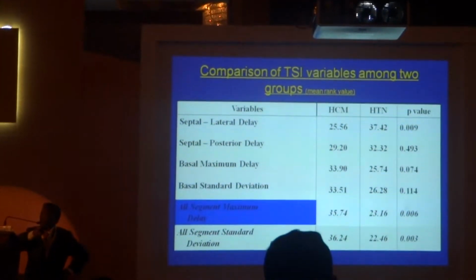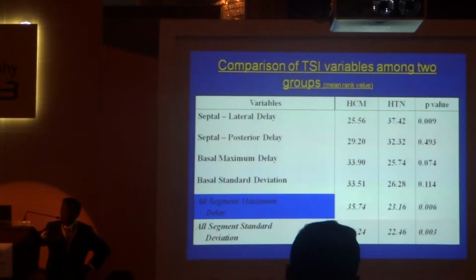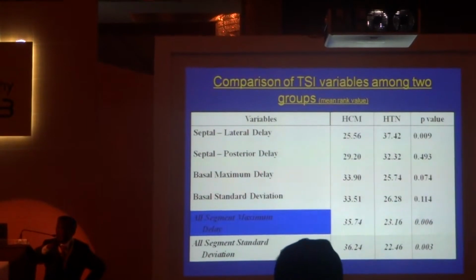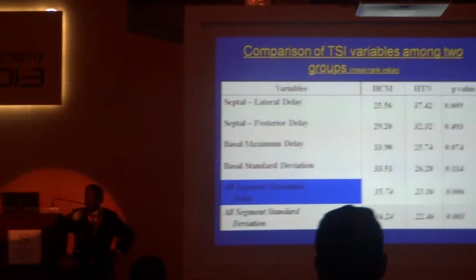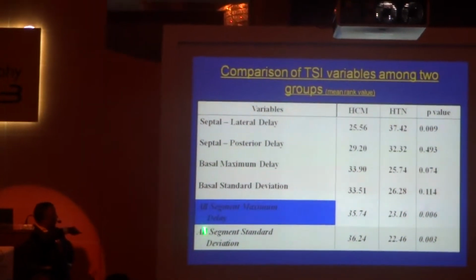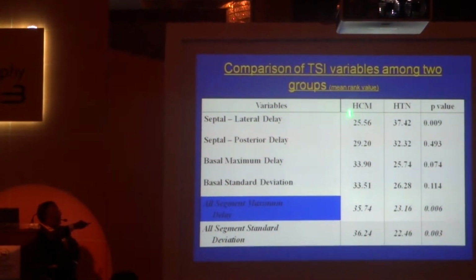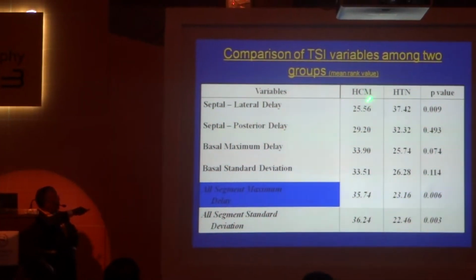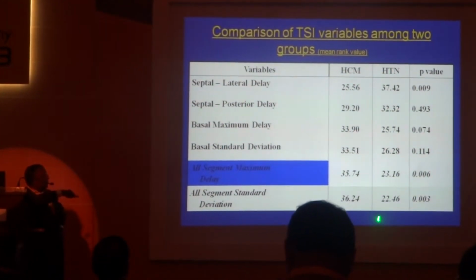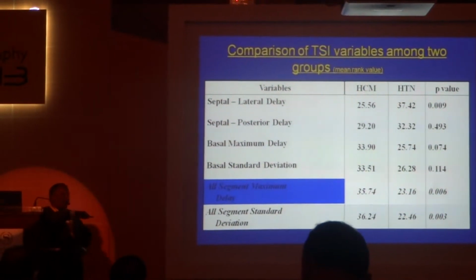We found that in hypertrophy secondary to hypertension versus hypertensive hypertrophic cardiomyopathy, there is a difference in TSI variables. We found that the maximal segment delay and segment standard deviation were significantly different in patients we suspected had inappropriate hypertrophy, when compared to hypertrophy in relation to systemic hypertension. It's significant.